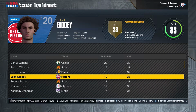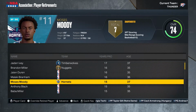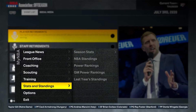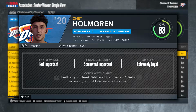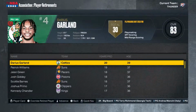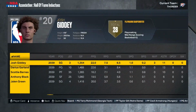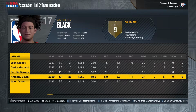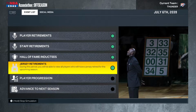All right, Josh Giddey, mate. Chet Holmgren's old teammate is retiring. Jaden Ivey of the same draft class. Jalen Duren. Yeah, we need to be on watch for Chet Holmgren retiring. Does he say he's going to retire? I don't think so, right? He's got another year in him, right? Yeah, he wants a contract extension. I don't know about that. This might be where he starts to go off and join some random miscellaneous team. Maybe win, maybe not. Josh Giddey, mate, of course, going into the Hall of Fame. Darius Garland, Scotty Barnes, Anthony Black, and Jalen Green. Jersey retirements: Josh Giddey, Darius Garland, and Josh Giddey twice. Pretty impressive if you're Josh Giddey, mate.